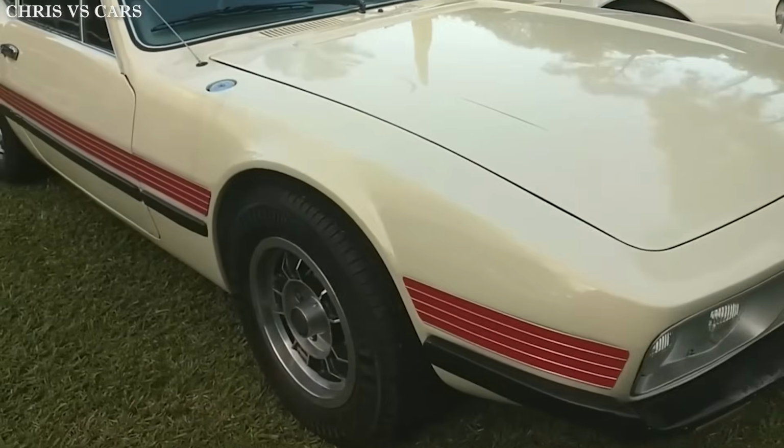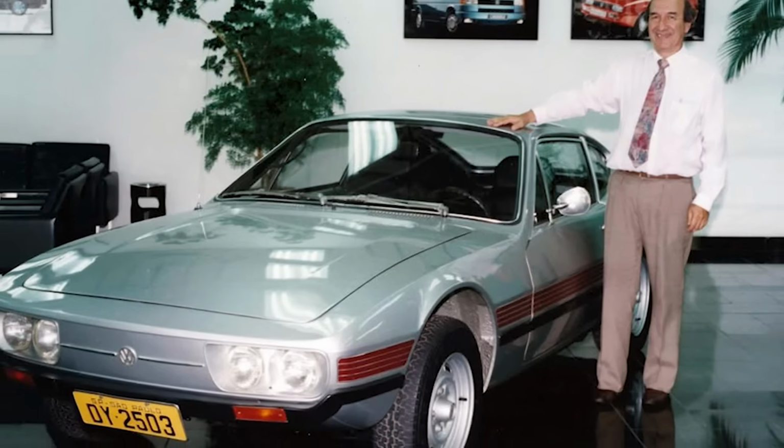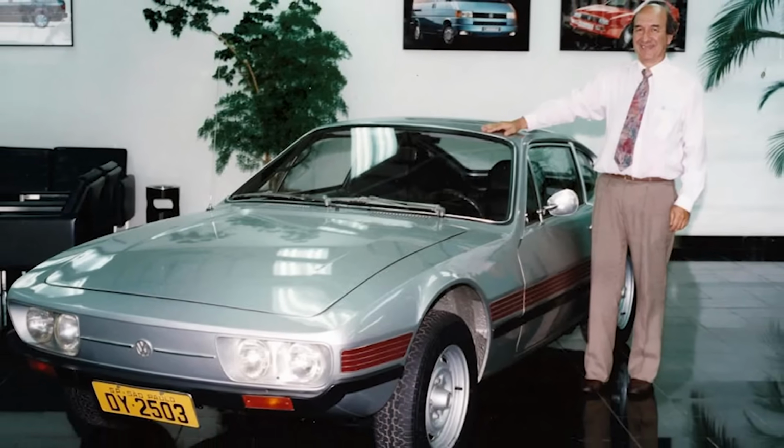It may not have won many races, but it definitely won some attention, and that is more than you can say for most forgotten sports cars.